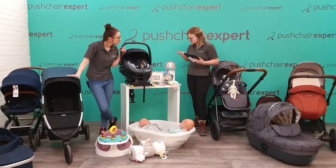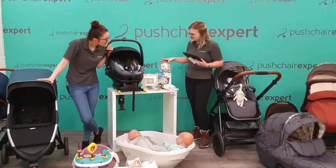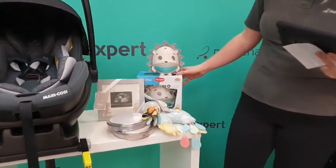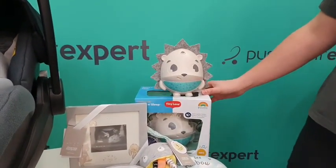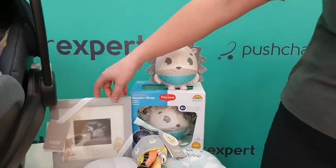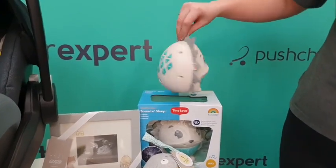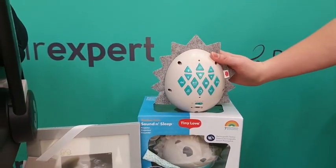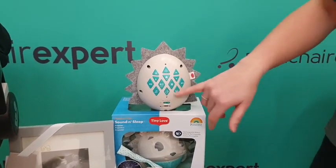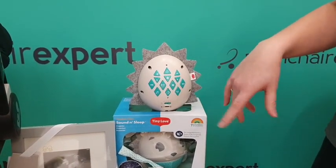And so, just quickly, our last little gadget. We love the little timer. Again, not necessarily a new product, but still relatively new for us in store. This is your Tiny Love Meadow Days Sound and Sleep. He's got a whole multitude of functions on the back there, as you can see. You can record, you've got your lights, music, heartbeat noises as well as music and things like that.